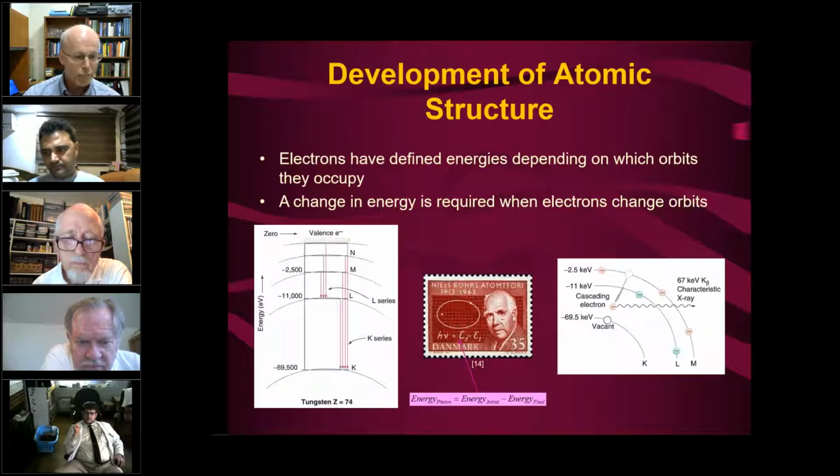And here's a nice stamp from Denmark that actually described this equation. The energy of the photon that's emitted is equal to the change in the energy of that electron from its original state to its new state. And if we stuck in minus 2.5, minus 69.5 here, we'd end up with a 67 kiloelectron volt characteristic X-ray.